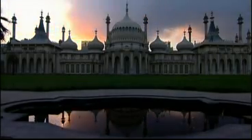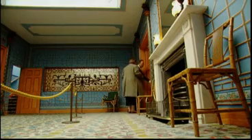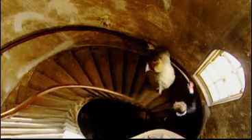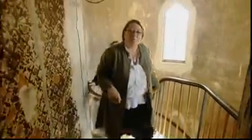Now, I'm escaping the gilt and the gaudiness for an exciting exploration of the pavilion's downstairs world. Or should that be upstairs? Curator David Beavers is taking me to see one of the most extraordinary rooms in the house, usually off limits to the public. This had better be worth it. 56, 57, 58. David, that's a long way up. It is, isn't it? Well, where are we now? Where have you brought me up to?